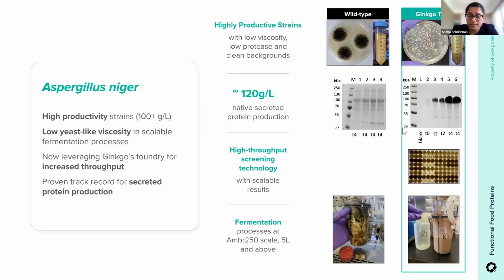We've then scaled down the Aspergillus niger system of filamentous fungus into our foundries, made it foundry compatible, and also generated fermentation processes going from Ambr 250 level all the way to liter scale. And we've done media optimizations with these strains, as in filamentous fungi, the process is as important as strain engineering itself. So these are essentially a set of tools that we've developed at Ginkgo, and we provide as service offerings to uniquely cater to your need in the food space. And with this, I think we are well placed to address the functional food protein market.